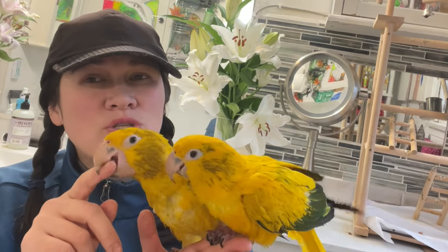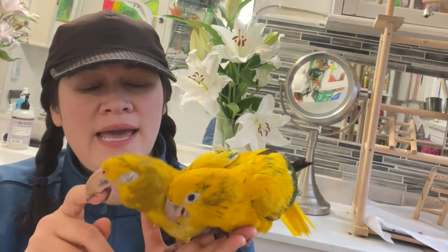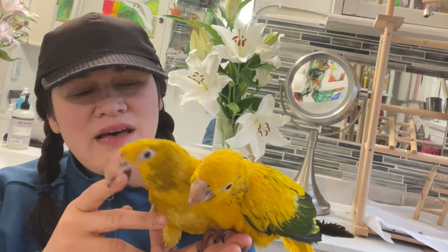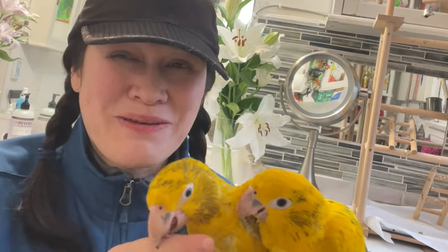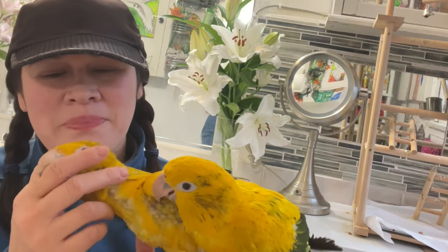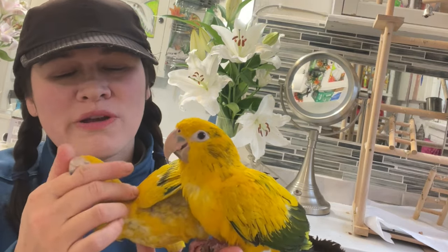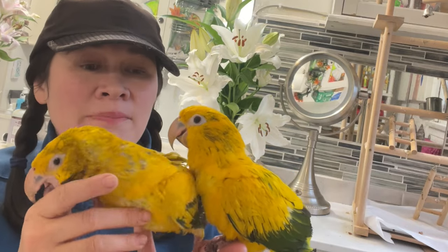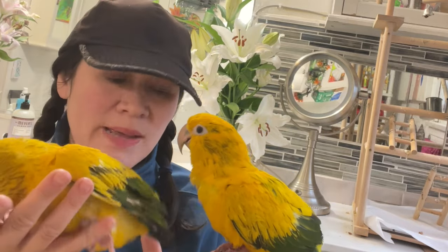I just felt like it was too much. He was a zombie bird and I just didn't feel comfortable giving him two. Like this, he's still himself. So basically it's psych meds for birds. They call them mood modifiers, but he's been calmer ever since I gave it to him. When I gave him the prescribed doses, he was just an empty shell. He was just a zombie, just doing nothing and just eating.